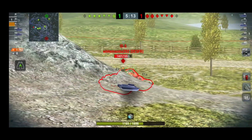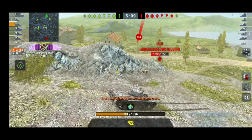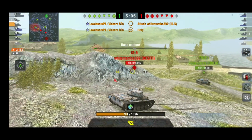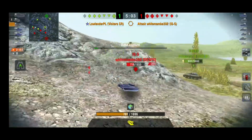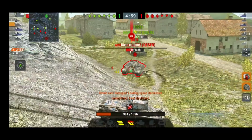And the armor profile on the turret is really good. As you can see, the dispersion is good. The accuracy of the gun is perfectly good. I just hit the hatch of this IS-5 with no issues, and now we're gonna just roll around.